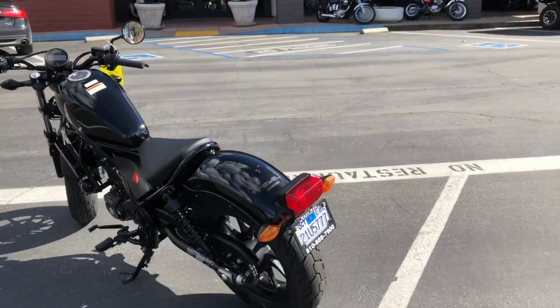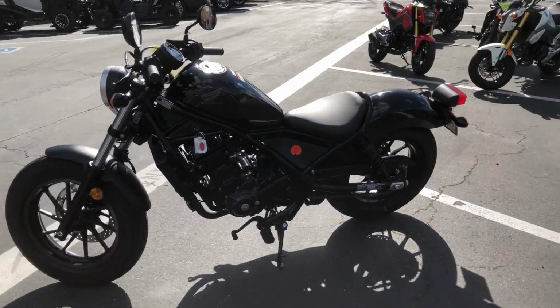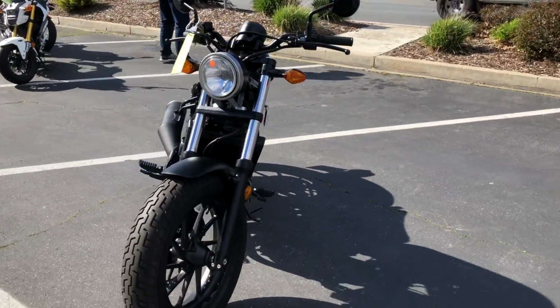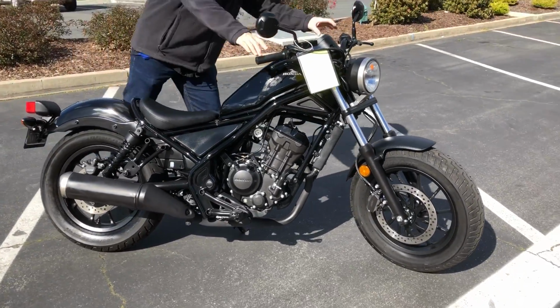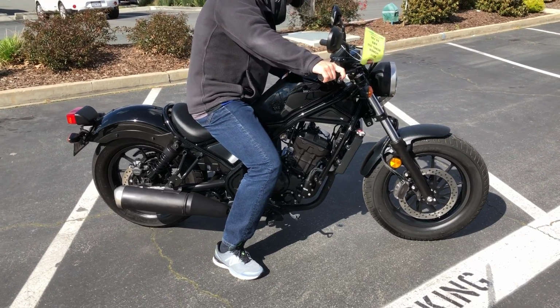Save hundreds over the price of new, just $4,199. Make your Rebel dreams come true. Right here at Contra Costa Powersports, we have financing, we have extended service contracts. Check us out on the web, www.contracostaps.com, where at any given time we have 30 to 40 beautiful clean used bikes in stock.